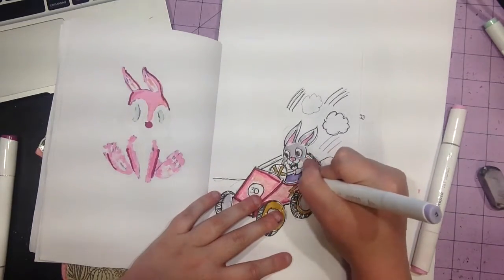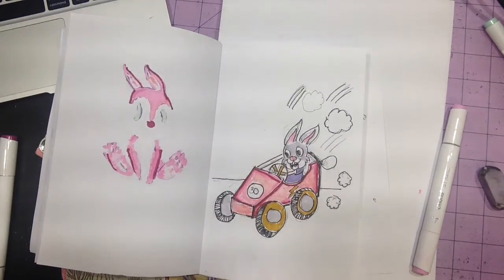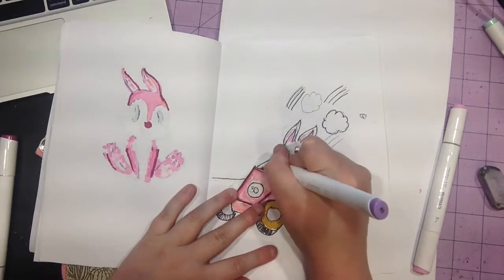So anyways, I'm a little talkative this morning. I'm about to go and get a haircut later, but anyways, that's not important. Back to the drawing. I keep getting distracted.